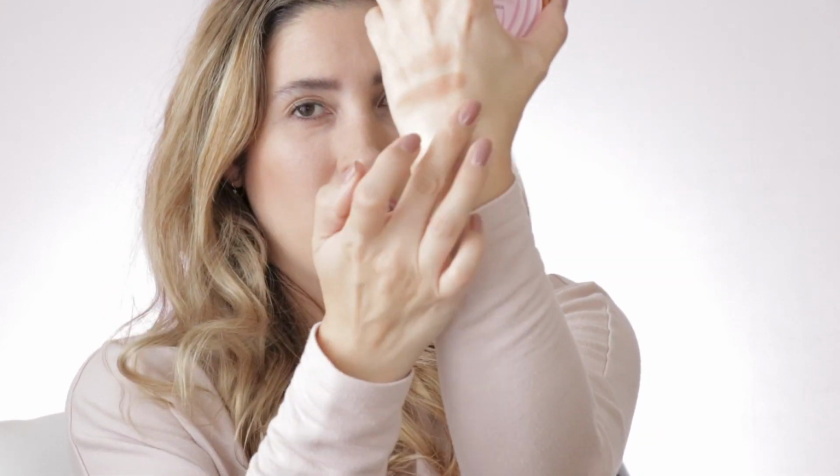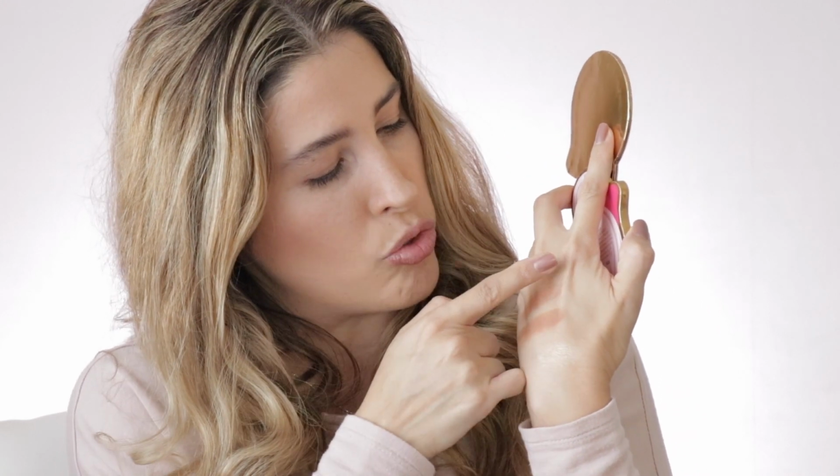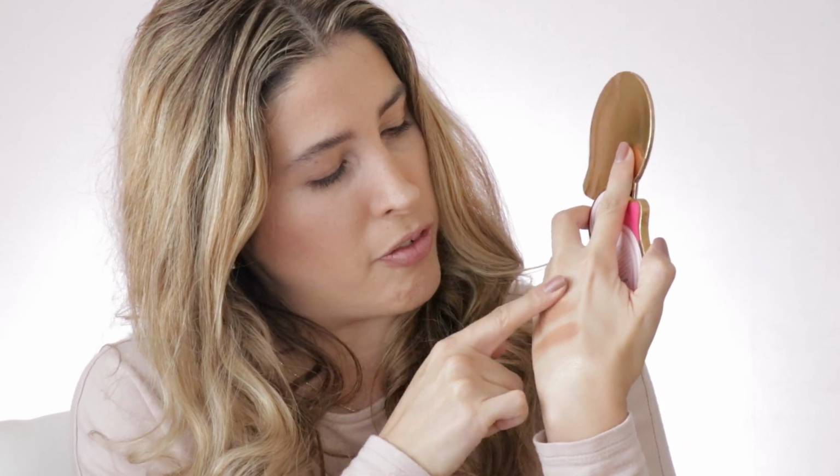And now this is kind of like a champagne highlighter. Yeah, it's a pretty highlighter. It's kind of like a nice champagne tone. So it's very pretty. Okay, and then here let me show you the bronzer. I mean, if you're not familiar, now this is a very neutral bronzer. You're gonna see the difference.